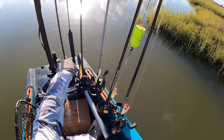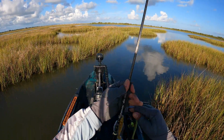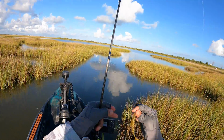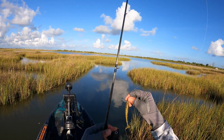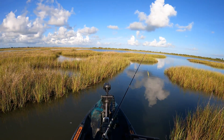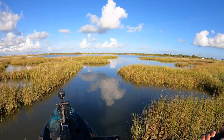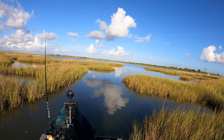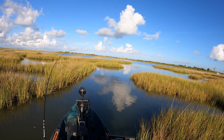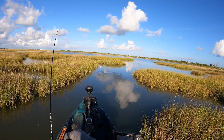I've already got a paddle tail tied on right here. Glitter bomb color from the skelly shrimp. That's the cousin, not the brother, to the Salt Native lineup, that skelly shrimp that we had back there, and this is the skelly swim. Let's see if this can do anything. I'm also going to put the trolling motor down and start motoring through.